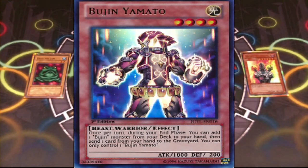I think it's maybe a little bit overpriced. I know you're not agreeing with a lot of things I'm saying, but again, it's one card for one deck, and I guess it's not extremely easy to come by, but I haven't seen too many. Bujins are a really good deck, and with a lot of new support to come out, they could be up in the top tier, but I still don't think Yamato is worthy of that price.